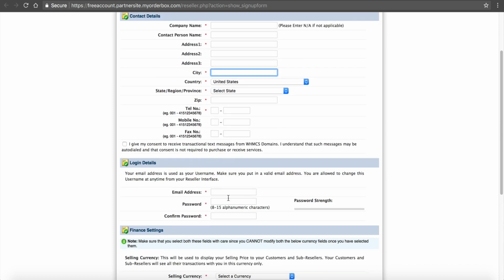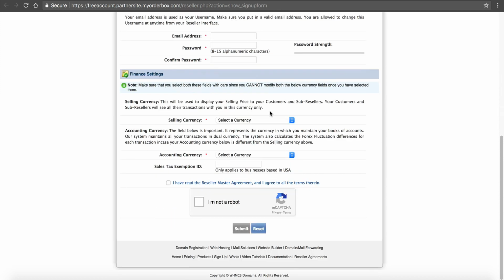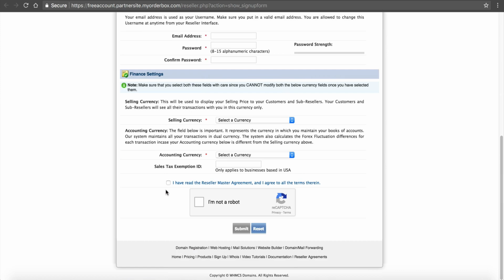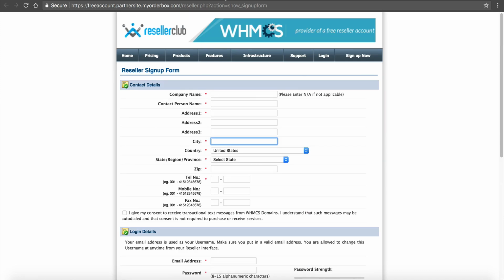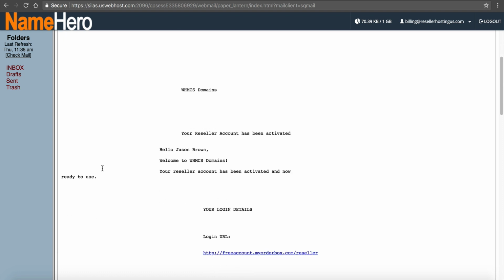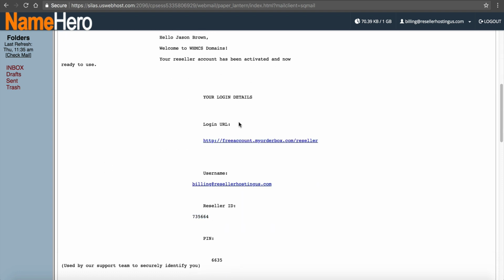Fill out your company name, your name, your address, city, country, and all this good stuff. Your login details, these are important because you're going to need that. Your currency, accounting currency, and read their agreement and select their CAPTCHA. So that's what you need to do to get your account. When you do that, they will send you an email, and your email is going to look like this right here. So I've signed up for one, and I'm given my login details and my reseller ID.